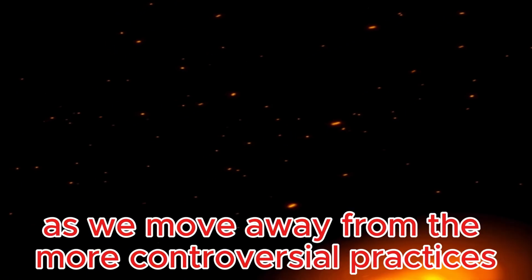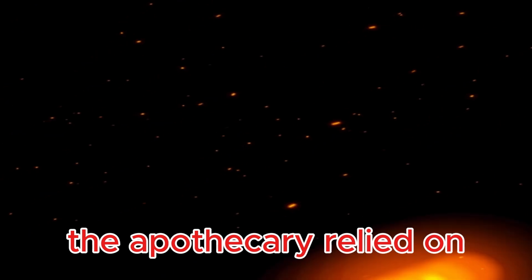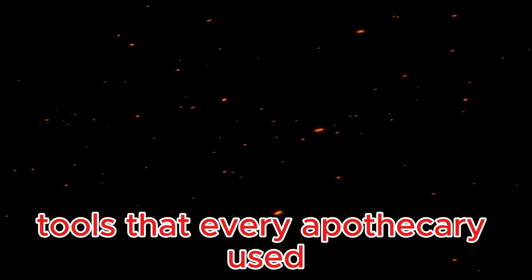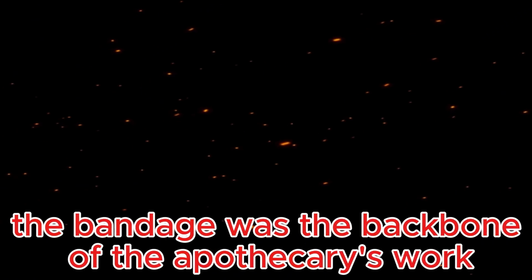As we move away from the more controversial practices of bloodletting and begin to look at the everyday tools the apothecary relied on, let's turn our attention to the humble yet essential bandages and salves, tools that every apothecary used but perhaps weren't as glamorous or mystical as some of their more exciting remedies. While it might seem like a small detail, the bandage was the backbone of the apothecary's work, especially when it came to treating wounds and injuries.